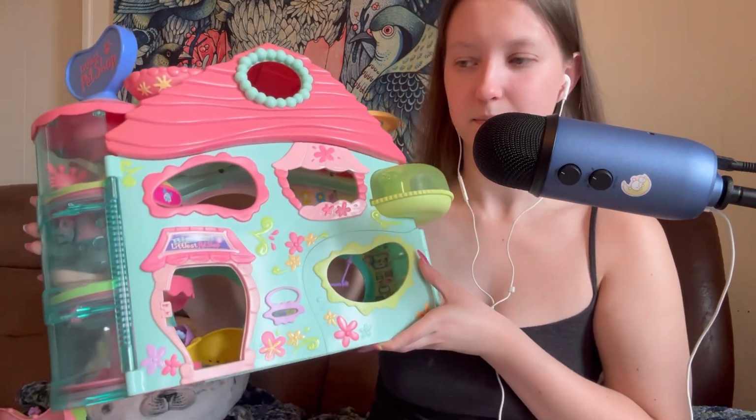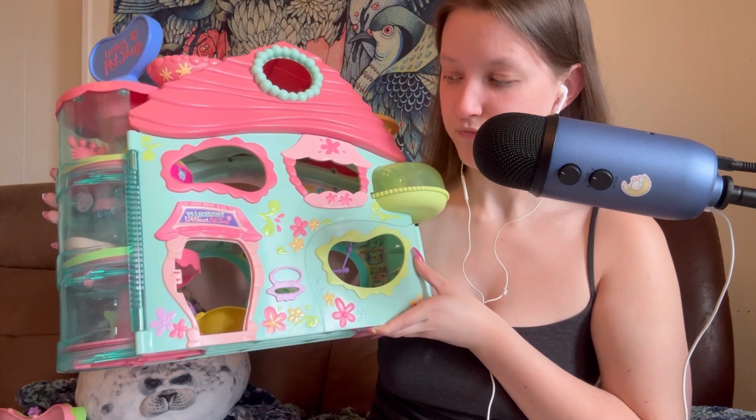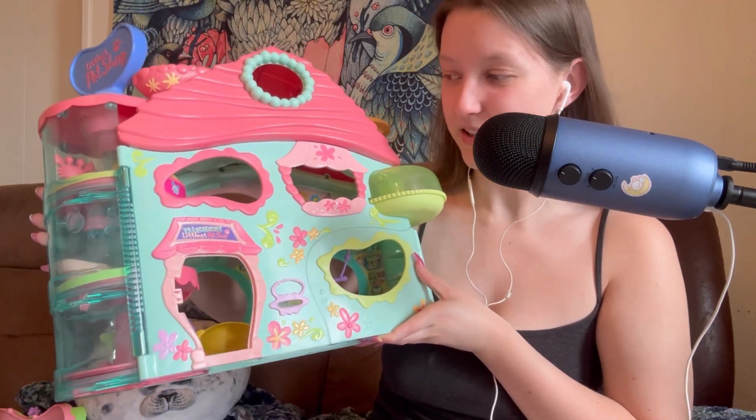So this next one, I got a lot of use out of. I played with this one a lot. And I would say it maybe has the most wear on it out of all of them. Noticeable wear. I think that's sun damage right there or something. It would make sense. But I'll attempt to show you this as best as I can. It's this biggest Littlest Pet Shop.